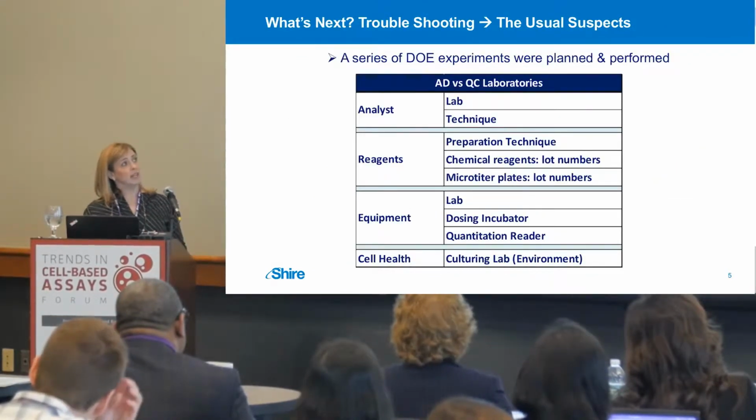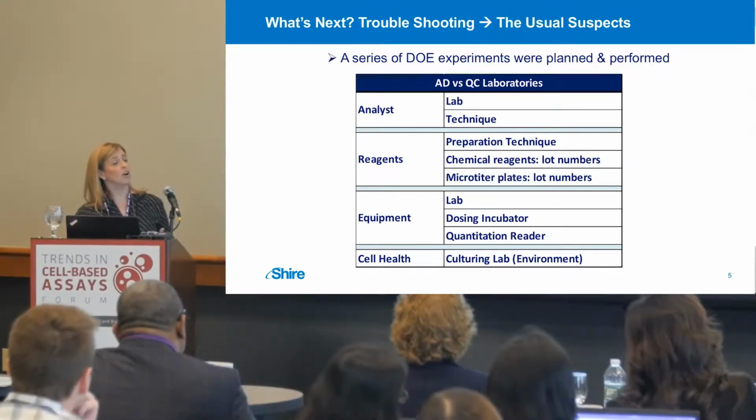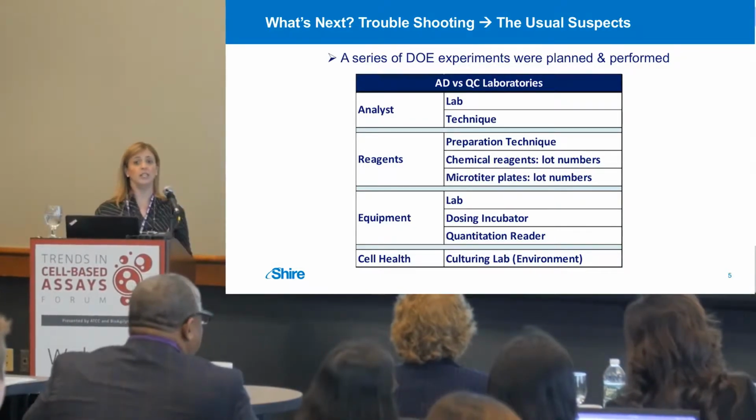So we stepped back, and there are the usual suspects for a cell-based assay: analysts, reagents, equipment, cell health, all these things that I'm sure you're all familiar with. And we did a DOE. We planned and we performed it. Luckily, we had a lot of analysts that could be involved in this. This became the priority. There was a strong business driver to get this into quality.